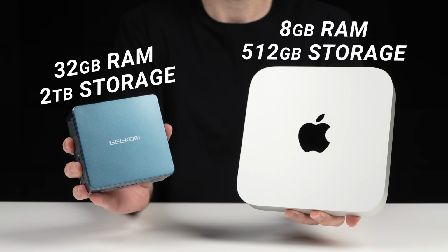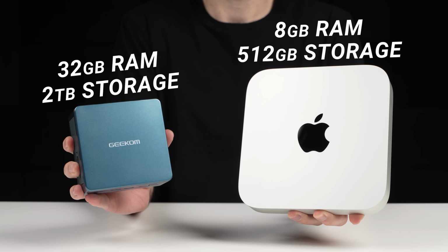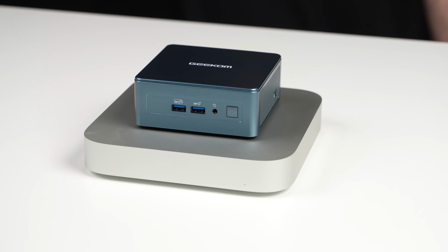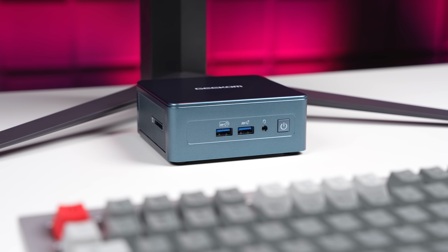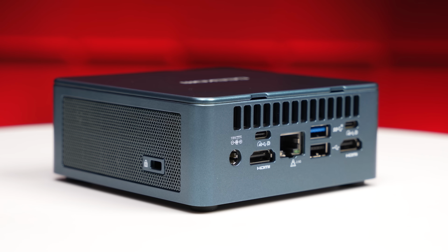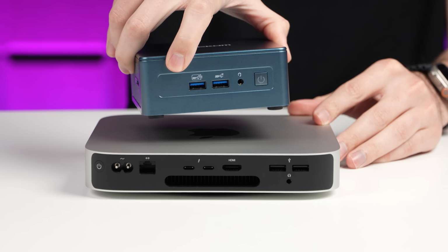I mean, compared to something like Apple's Mac Mini, you're getting 4 times the amount of RAM and 4 times the storage, while also being significantly smaller. But what I like about the IT13 is, despite its size, it still has a ton of I/O, certainly more than what you get with the Mac Mini.